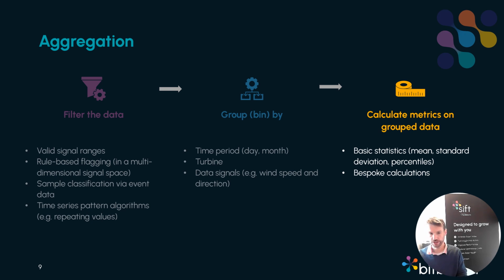So this is a fairly simple methodology, but it provides a really powerful framework by which we can condense raw information, raw 10-minute data, into something that is more easily processable in the outputs of the platform, delivering that through multi-dimensional KPIs, which is then what feeds into visualizations and alerts.